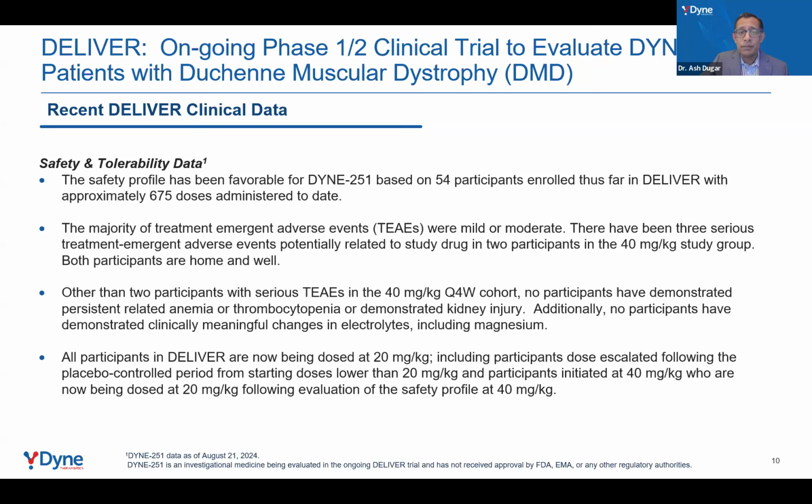The majority of our treatment-emergent adverse events were mild or moderate in nature. It's important to point out there have been 3 serious treatment-emergent adverse events potentially related to study drug in 2 participants in the 40 milligram per kilogram PMO equivalent dose study group, which was the highest dose tested. Both participants are home and doing well. Other than those 2 participants in the 40 mg per kg cohort dosed every 4 weeks, no participants have demonstrated persistent related anemia or thrombocytopenia or demonstrated kidney injury. And no participants have demonstrated clinically meaningful changes in electrolytes, including magnesium, as seen with other programs.